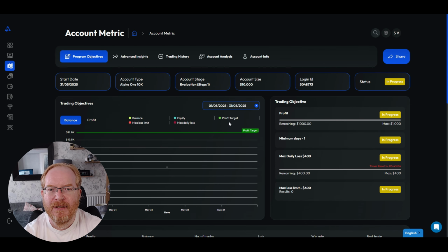As you can see, here's our brand new shiny account. 10k, unused, ready to trade next week. Just having a quick scroll through the dashboard here to see what information we have. We have the usual graph showing your trading activity, profit target in progress, maximum days, maximum daily loss, all the sort of stats that we just went through.